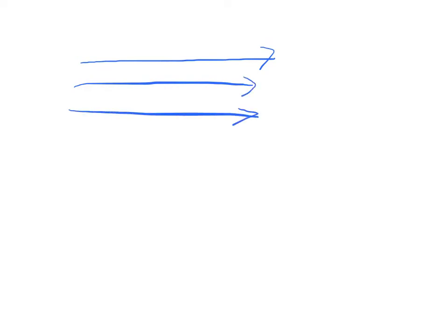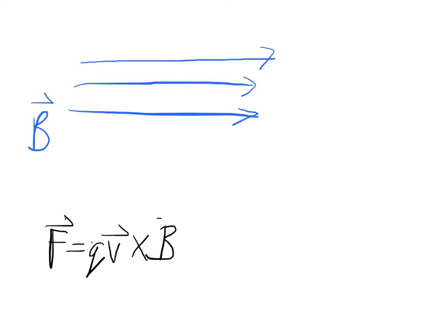Remember that to determine the force from a magnetic field, let's say we have a magnetic field to the right, and we want to determine the direction of the force caused by a magnetic field on a moving charged particle. We refer to the equation: force vector equals Q velocity vector crossed with the magnetic field vector. If I just put a positive charge right here, it will not experience a force from that magnetic field, because as I've drawn it, there is no velocity. And if there's no velocity, there is no force.